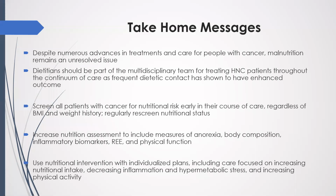But post-operatively, the patient often requires tube feeds, and early referral to a dietitian will ensure that the patient receives early enteral nutrition, which has been shown over and over to have positive outcomes for these patients. And then, very important as well in the clinics, screen all patients with cancer for nutritional risks early in their course of care, regardless of body mass index.